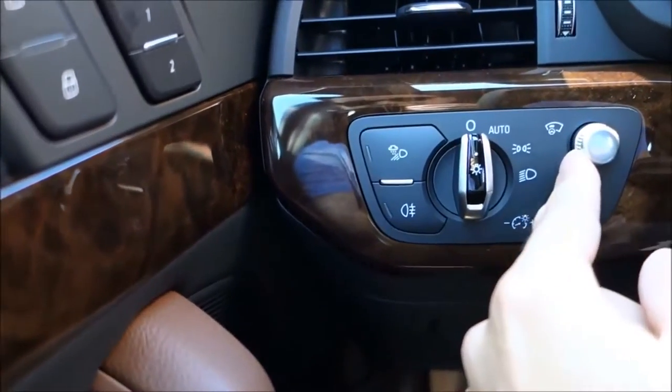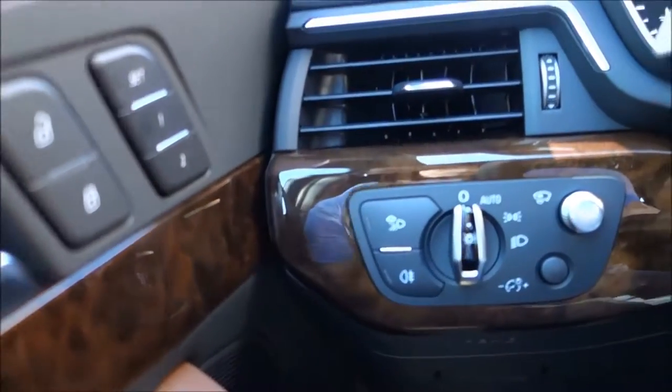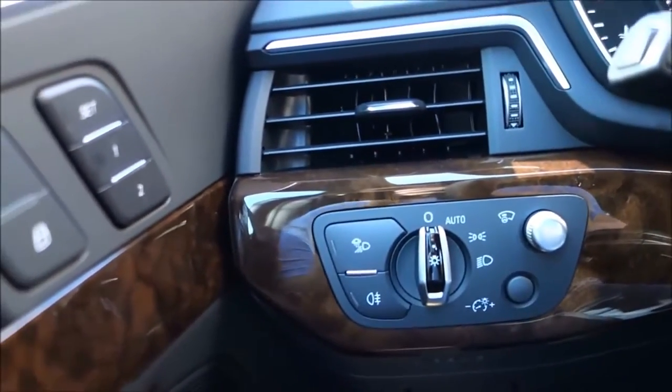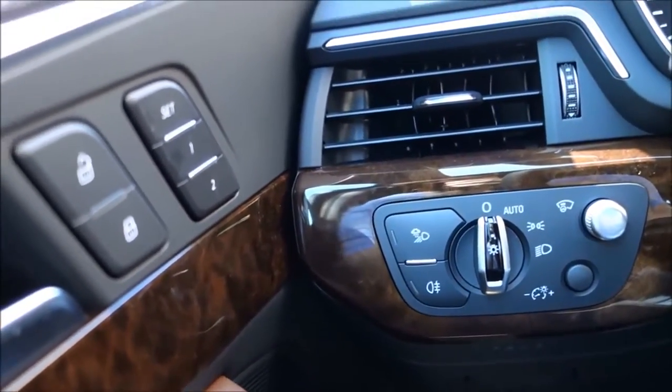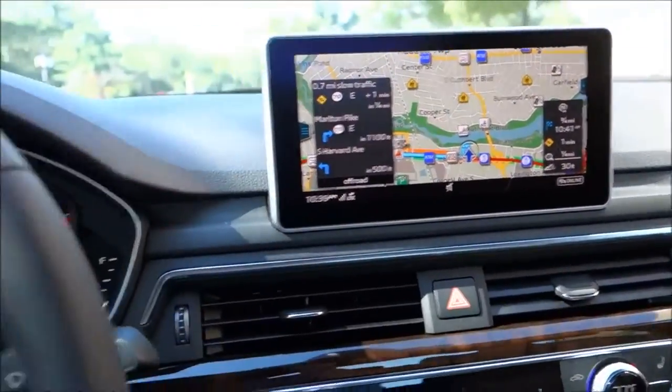Also, this little knob right here is basically for the cabin. The latency and the opacity in the cabin, basically how these screens light up at night.